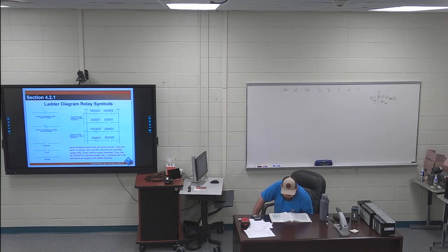Same paragraph, right after where you see the word FALSE in all uppercase, I've got the next 3 sentences highlighted. A latch coil is shown like a standard coil with the letter L in the center of the coil. When a rung is true, a latch coil will energize. When the unlatch coil, the coil with the letter U in the center with the same address, is energized, the latch coil will unlatch.